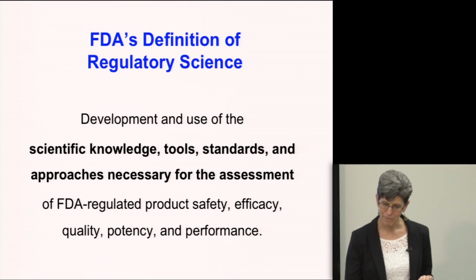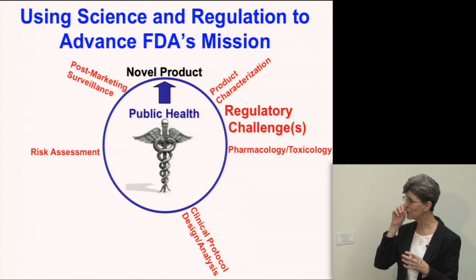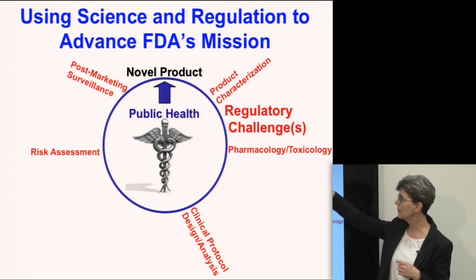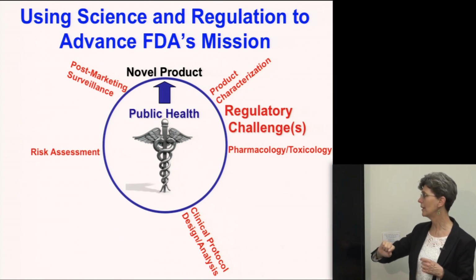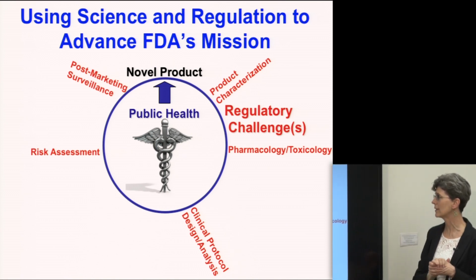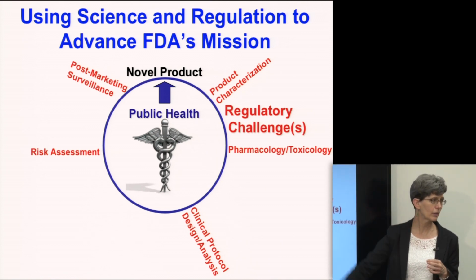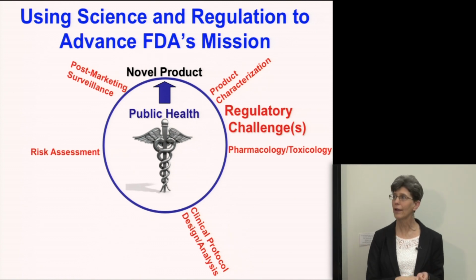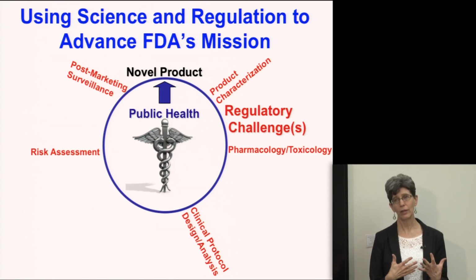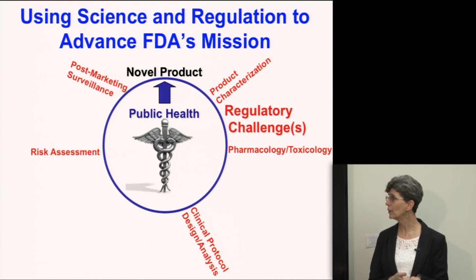And so one of the ways that I do that is through this graphic, which really shows sort of the major aspects of the regulatory component in terms of a new product, which is you need to be able to characterize your product, you need pharm/tox data, clinical protocol design and analysis, risk assessment, and then when it's licensed, post-marketing surveillance. But a lot of times, especially as you're starting this process with a novel product that's relying on new technology, you may not have all the information that you really need to be able to assess this, to make a decision about this going into humans.